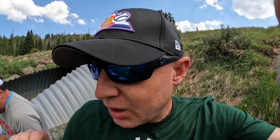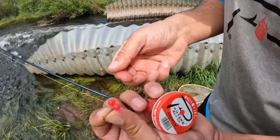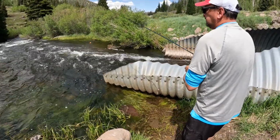We're gonna do it somewhere else where we actually show you what we're using, but if we get right on the edge, there's a good chance he's gonna hook up. So obviously he's got premium eggs on right there, and he's gonna make a pitch, and we're gonna see what happens. But he wants to get right along that current line right there.